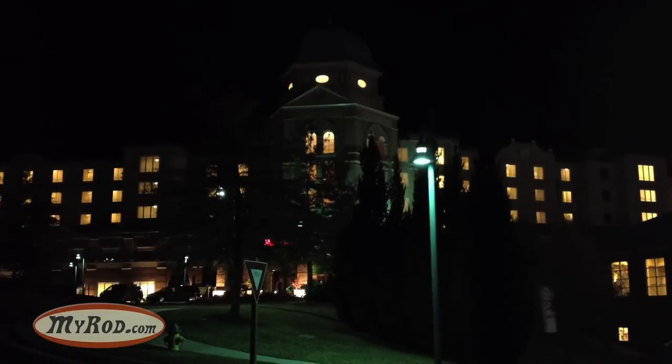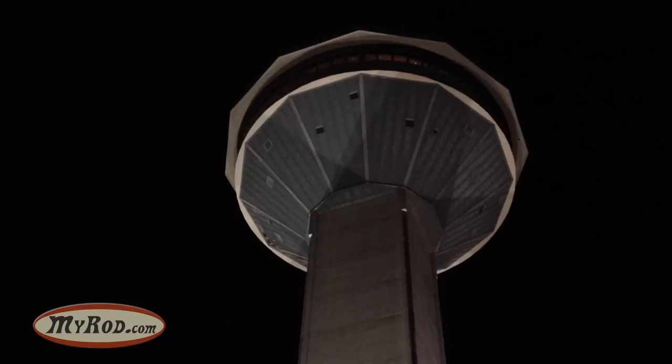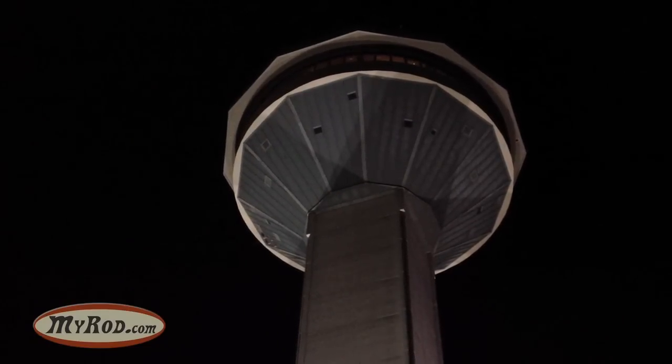Well, here's the hotel, and right next to it is the restaurant. Looks like we'll have to use the elevator to get up there. All right, let's go eat.